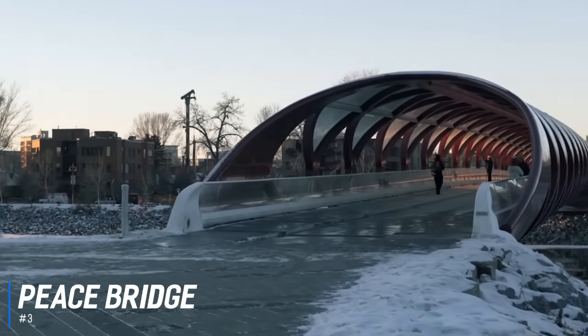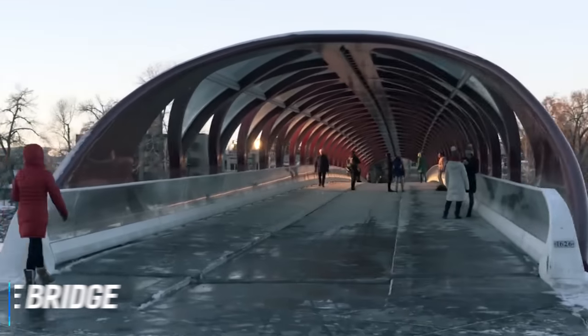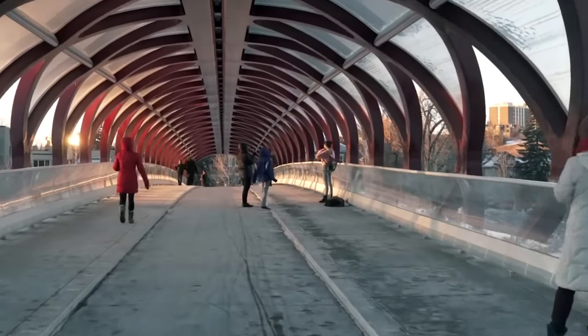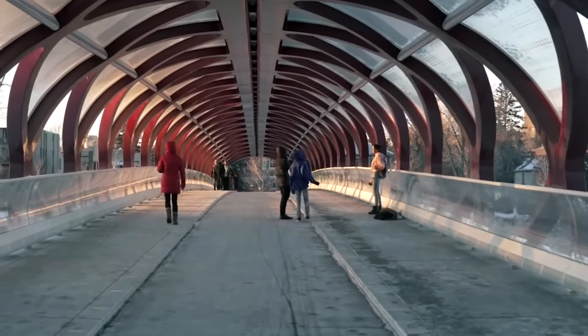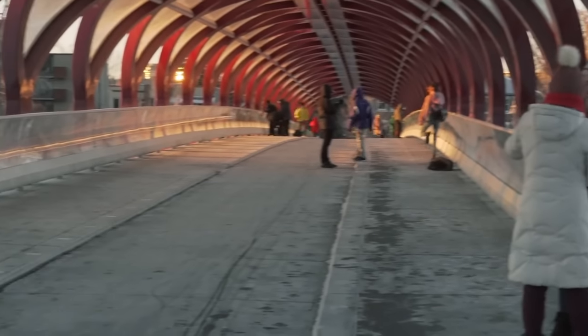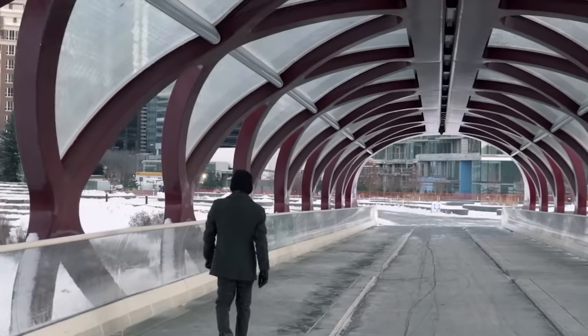Number 3 is Peace Bridge. Peace Bridge is a bridge that accommodates people walking and cycling across the Bow River in Calgary. This unique bridge was designed by Spanish architect Santiago Calatrava and opened in March 2012. It is conveniently located right next to Prince's Island Park, allowing ample space for some good photos, as there is a beautiful backdrop of Calgary from the bridge.